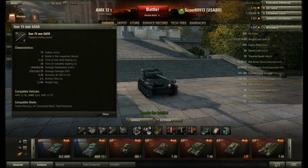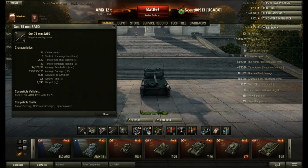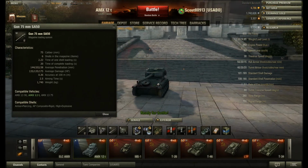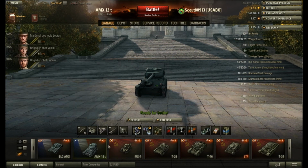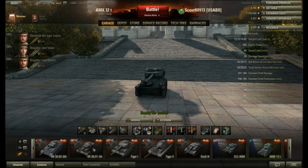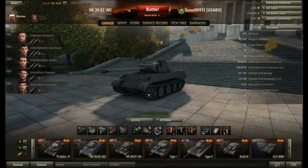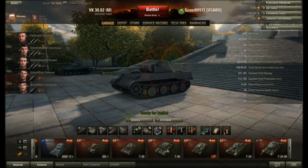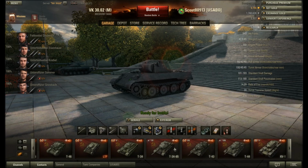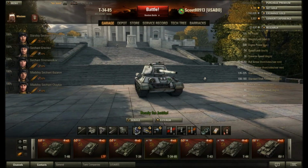The gun's reasonably accurate, 0.36, and a 2.5 second aim time is not that bad. Really, what I try to do with this tank is assassinate other tanks, because if you look at the view range, it really isn't that good. 380 meters. If we start comparing that to my other new toy, the Panther, it's got a 370 meter view range. Even the T-34-85 has a 360 meter view range.